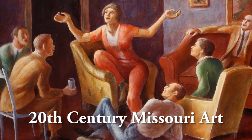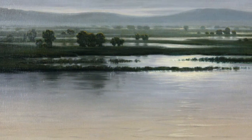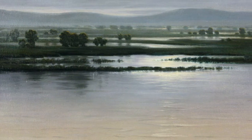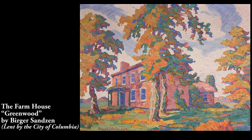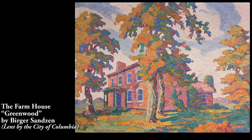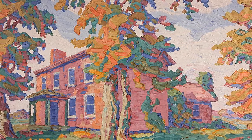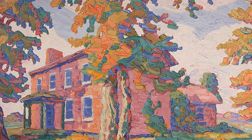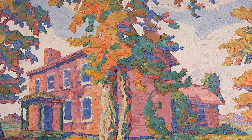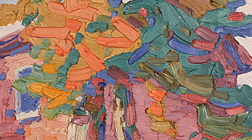Some of our favorite 20th century works are by Missouri artists. These 20th century regionalist paintings capture the life, look, and spirit of our region, the heartland of America. Here is Birger Sandson's The Farmhouse Greenwood, painted in 1929. Greenwood is one of Columbia's oldest homes, thought to have been constructed in 1839. The home is located on the northeast edge of the city. Sandson's thick application of paint and use of bold colors give this home a lasting vitality.